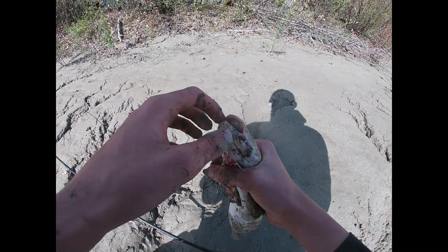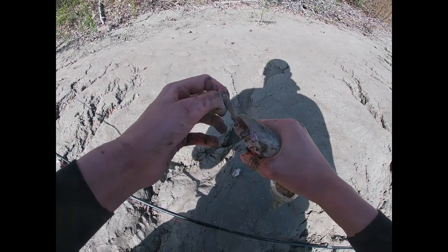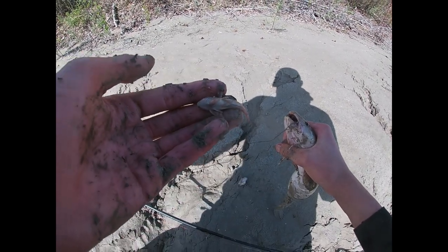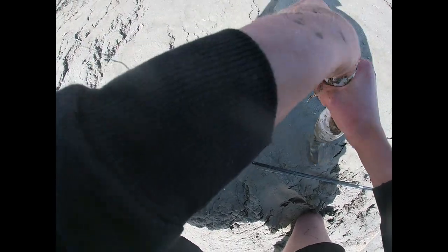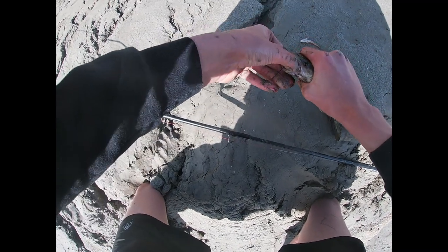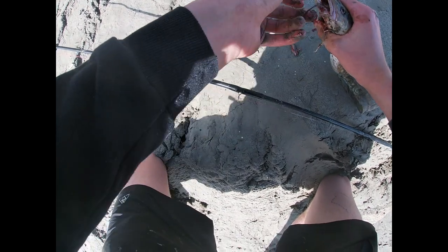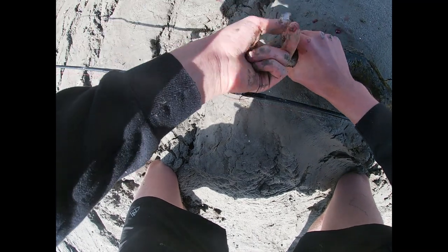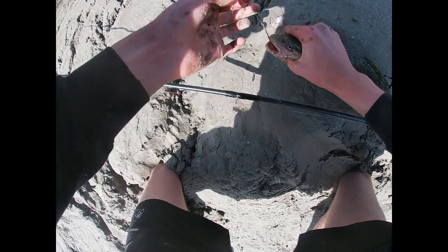Well, I'm gonna have to keep this guy, but as I was trying to get the hook out, he just threw up some of these natural slimy sculpin. Whoa! Dude, that is so cool. He's gonna die, but good table fare. Trying to get the hook out of his mouth, but it's not proving to be easy.